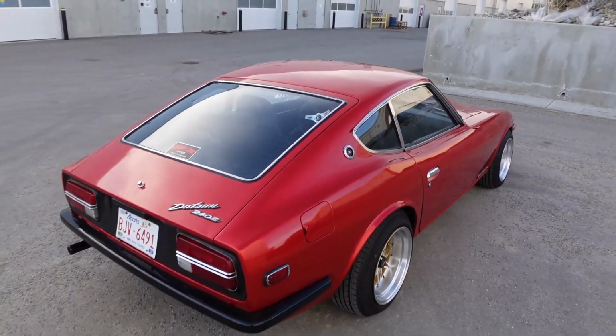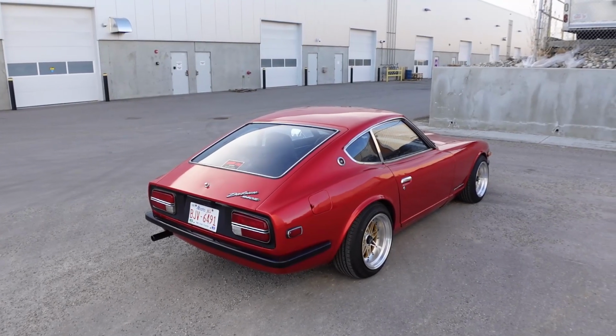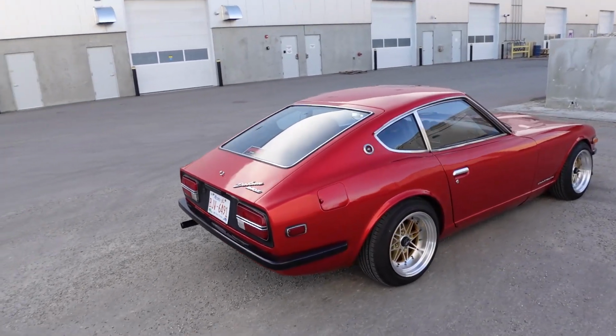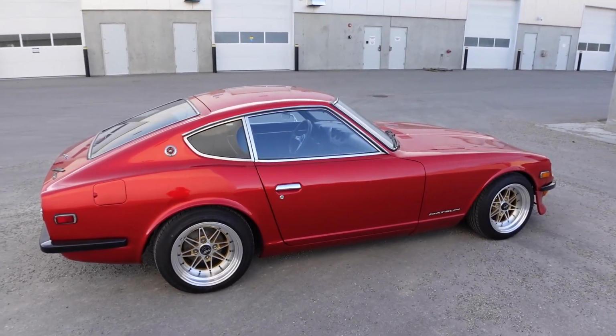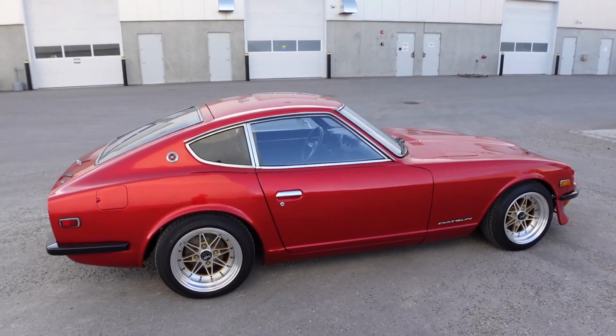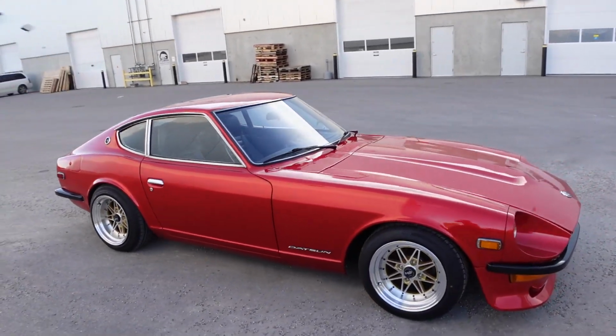Right on guys. This will probably be the last you see of this car. I actually sold it to a local guy, and he messaged me and said he wanted it, and that's that. So she's staying in Alberta, and hopefully she'll get driven. That's what it was intended to do.